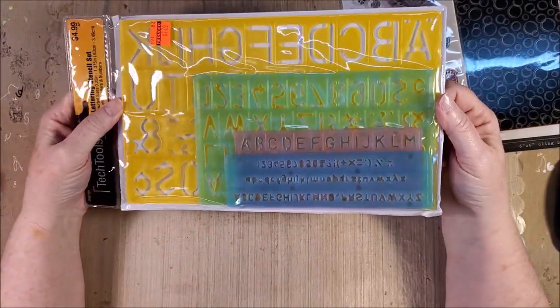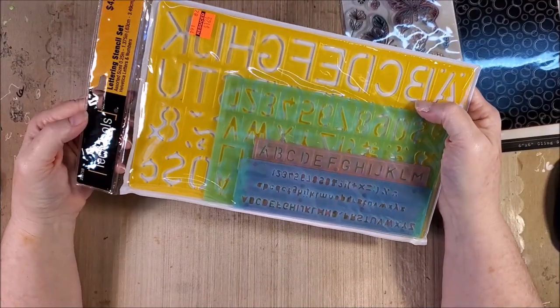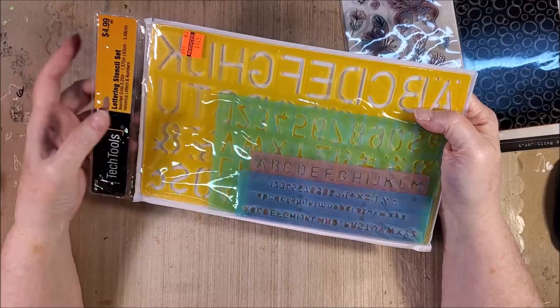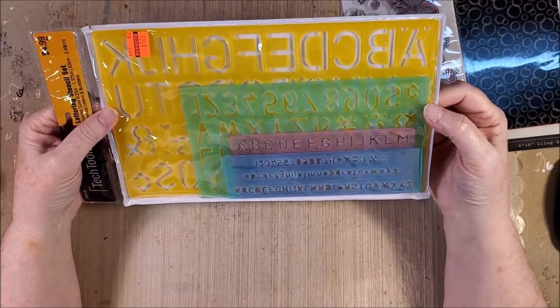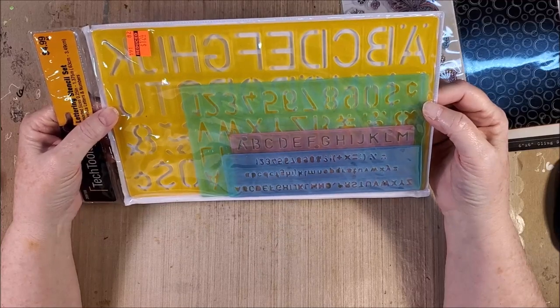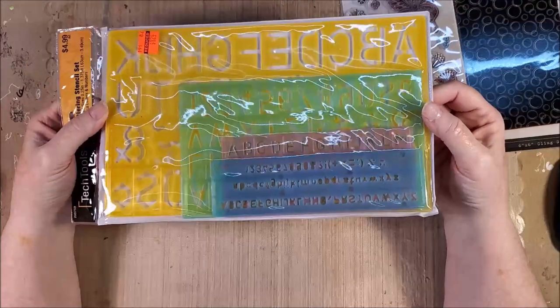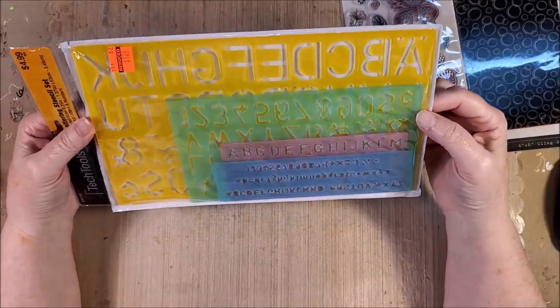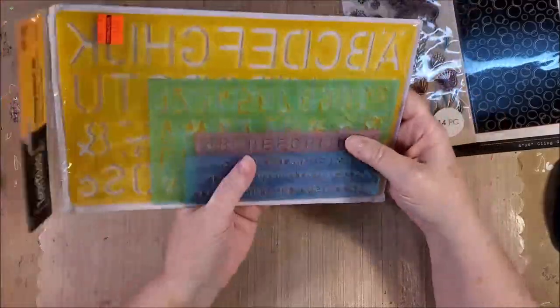And I thought this was really cool. This was over in the tech section where they have all the drafting supplies and things. It's four different sizes of alphabet, and the alphabets have numbers on them. I thought that would be really interesting to use like a stencil. So I got that.